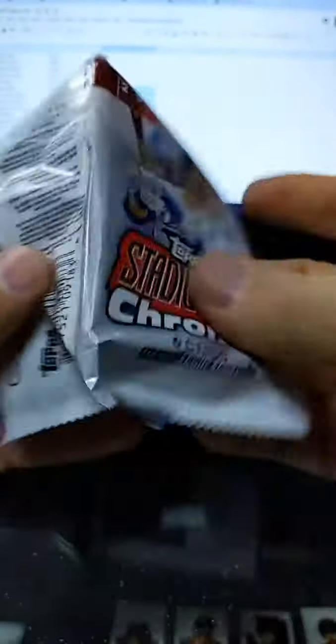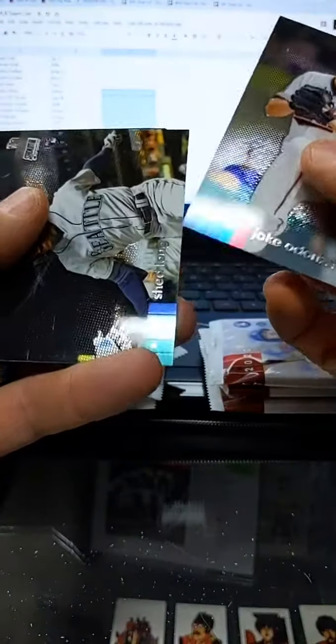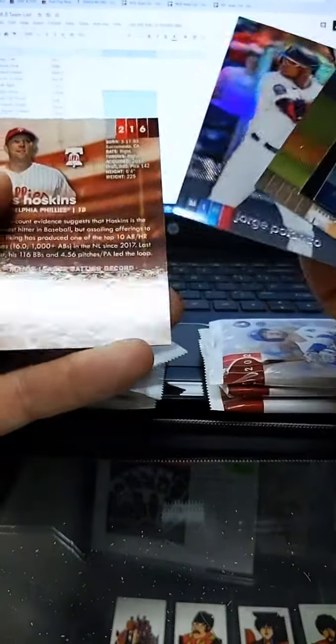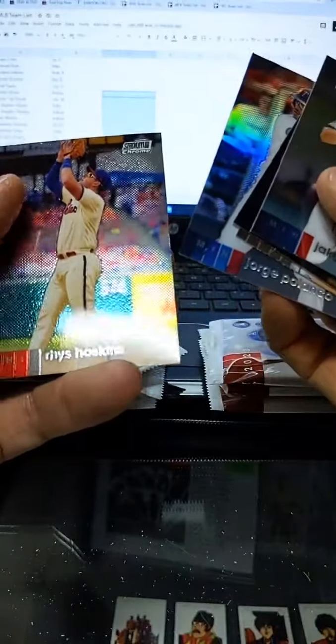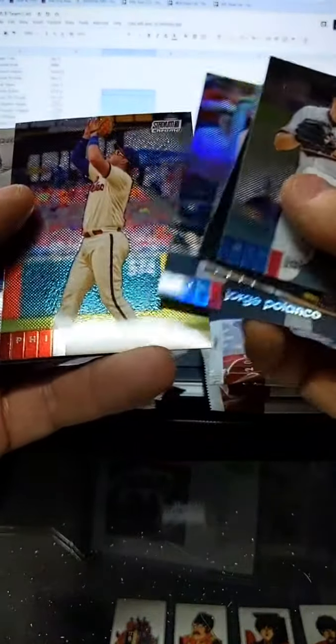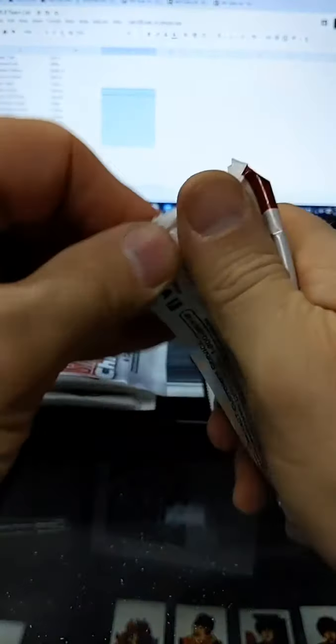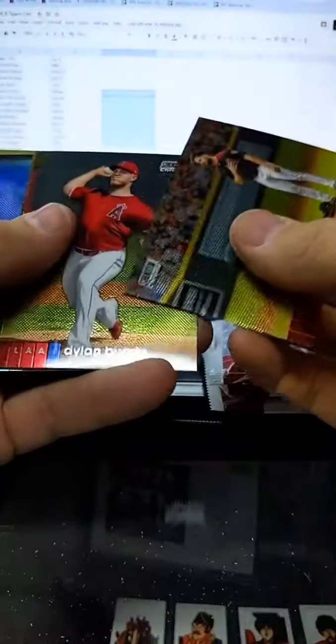Jay taking that one down. Okay. Shed Long, Michael Kopech, George Springer. Rhys Hoskins. Looks like he's waiting for a foul ball or a pop-up. Ryan McBroom. That pack wasn't so great, but come on, let's see something big here. Robbie Ray. Dylan Bundy. Travis Demeritte.